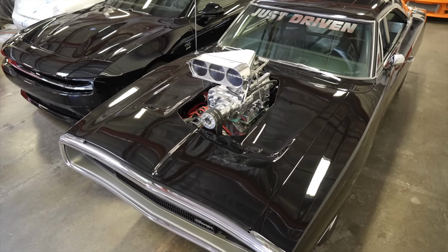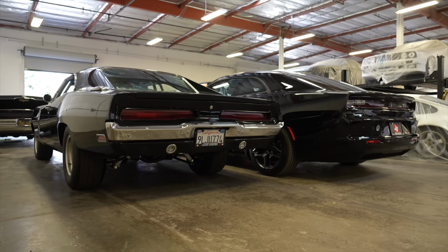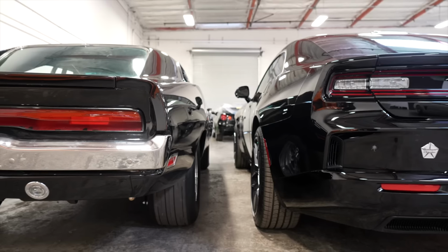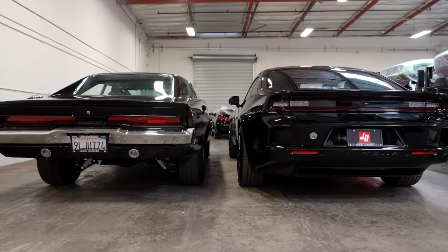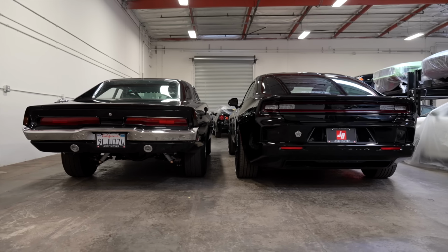When you look at it, it's actually just a tiny bit shorter bumper to bumper than the Toretto Charger, but it's significantly wider. It's way heavier and it feels big. When you drive it, it feels heavy. The weight is what I noticed more than anything else.